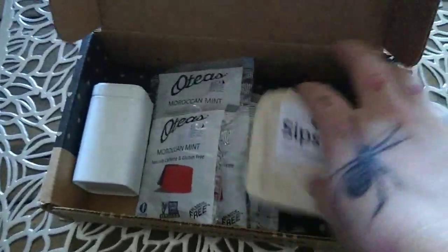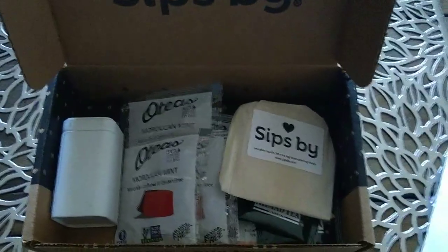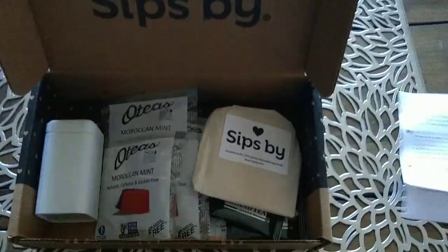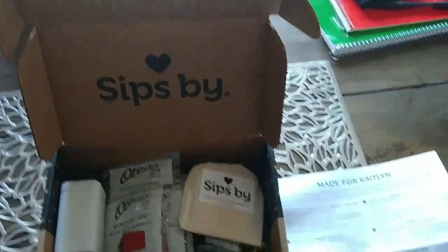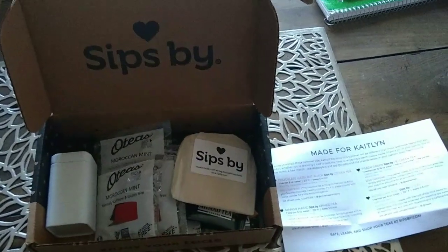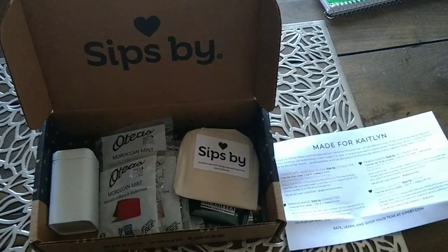So guys, sadly, I've been realizing that I haven't been drinking tea as much as I would like, and my tea bin is overflowing. I have so appreciated Sipsby sending me this box to review for you guys, but I just haven't been drinking the teas as much, so I think I'm going to contact them and let them know that I don't want them to send it to me.